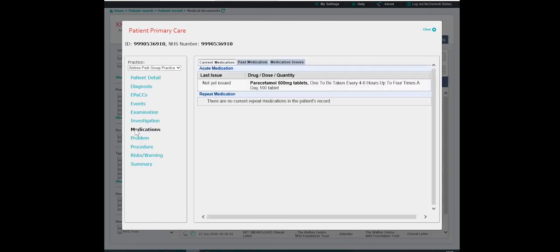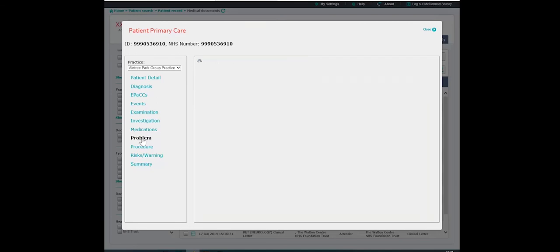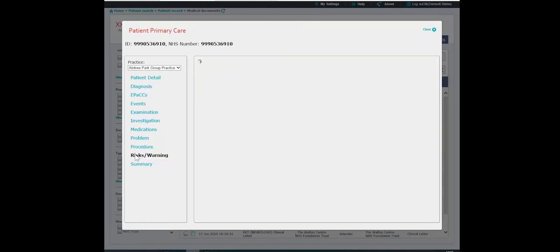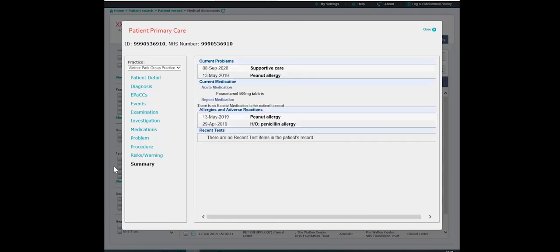Medications shows you the current medication for the patient, but also you can look at past medication or any medication issues. Problems, current problems and past problems. Any procedures, any risks or warnings. So here we can see the patient has allergy to peanut and penicillin. The summary will show you current problems, current medication, any allergies and any recent tests.